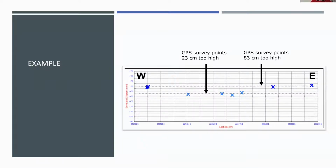Okay, they can be fairly straightforward. Okay, so here, another variogram from our project that we were working on. Our clients send us some control data. We produce our survey, we look at their control data, and immediately, something's wrong here. One set is 23 cents too high, and the other set is 83 cents vertically offset in the positive direction as well. So what's happening?